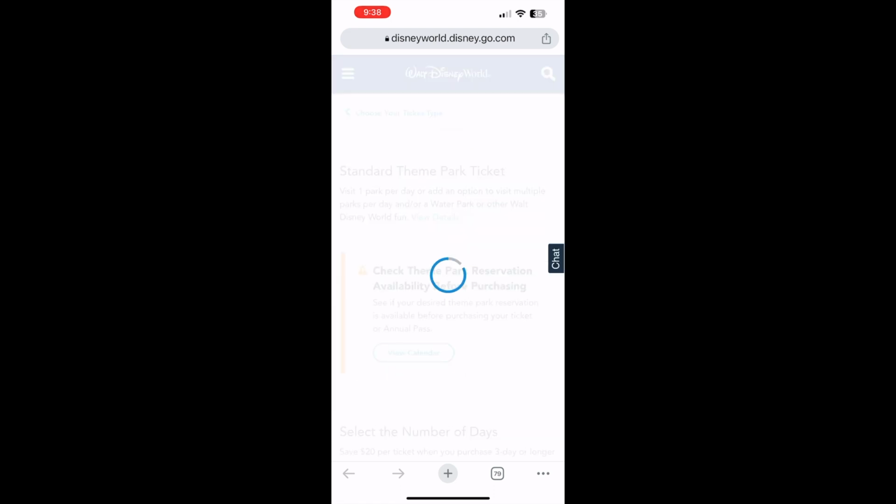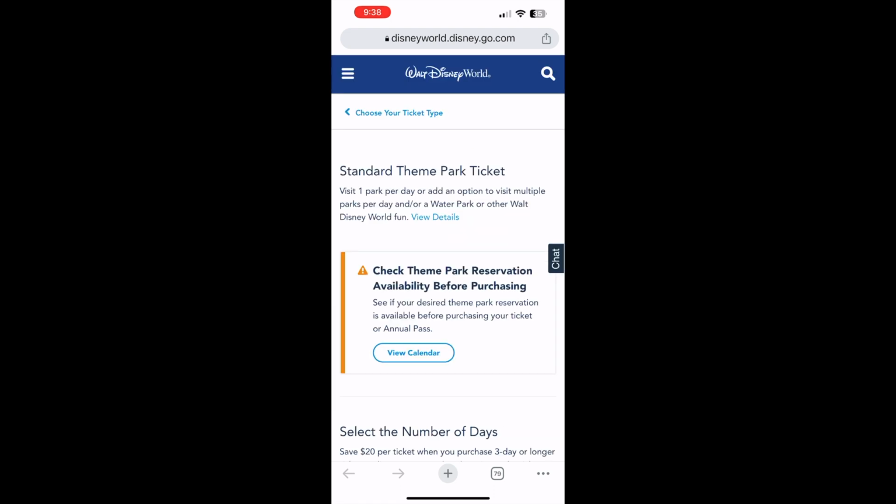And it takes you to the website. Now, as you can see on the website, there's a warning available here on top, which basically says check theme park reservation availability before purchasing.